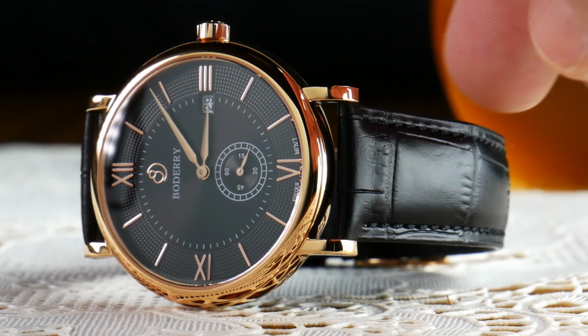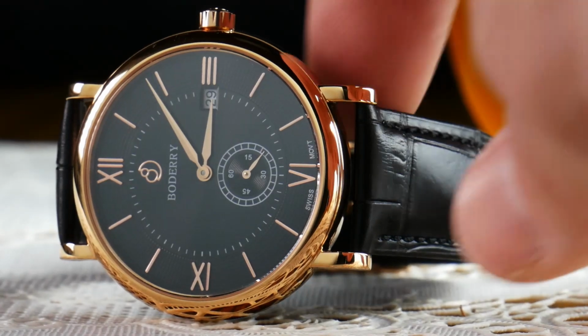It's a very classy look and really cool look there. So I think that's a strength of this watch as well. Okay, and then let's talk some of the negatives of this watch.